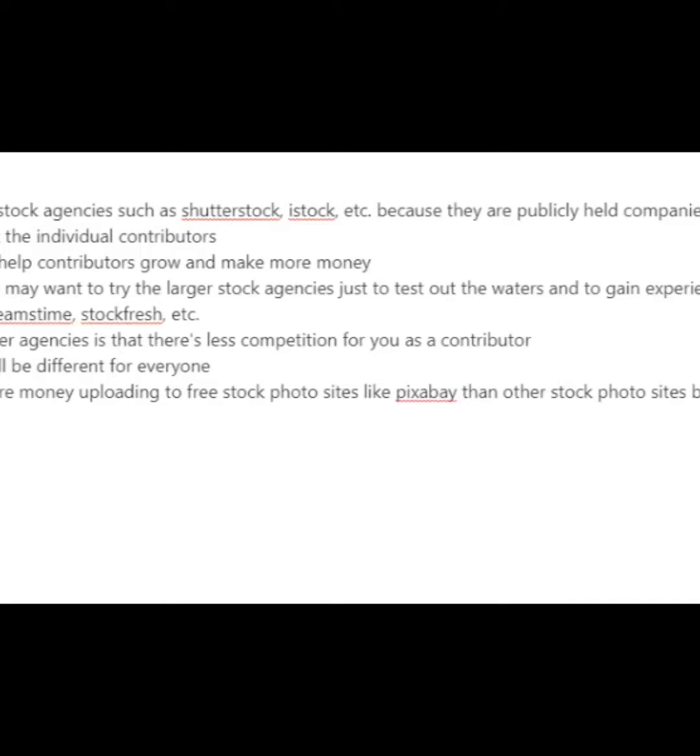And then you could try out the smaller agencies such as Dreamstime, StockFresh, etc. The advantage of working with these smaller agencies is that there's less competition for you as a contributor. But then again, everybody is different, so you have to figure out what works for you. And interestingly, I know of somebody who makes more money uploading to free stock photo sites like Pixabay than other stock photo sites, because people have the option to donate to you when they download your photos for free.